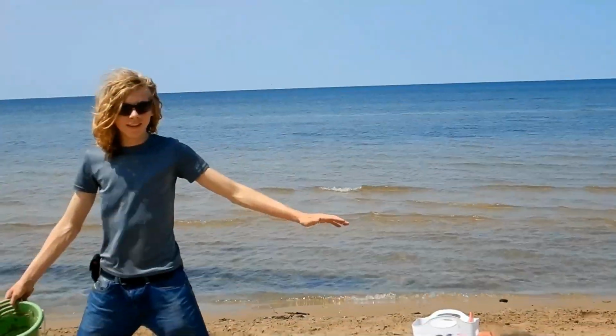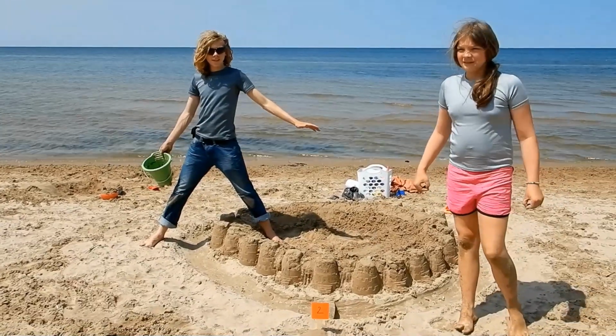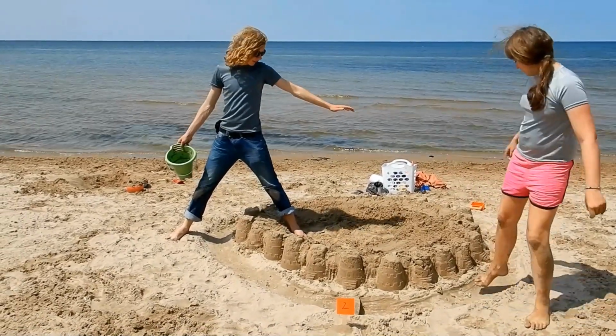Oh, we got another contestant over here building sort of a round sandcastle. So what's your vision here? A volcano with a castle with it. Oh, wow, okay. It's gonna be that tall? Yes, probably taller.